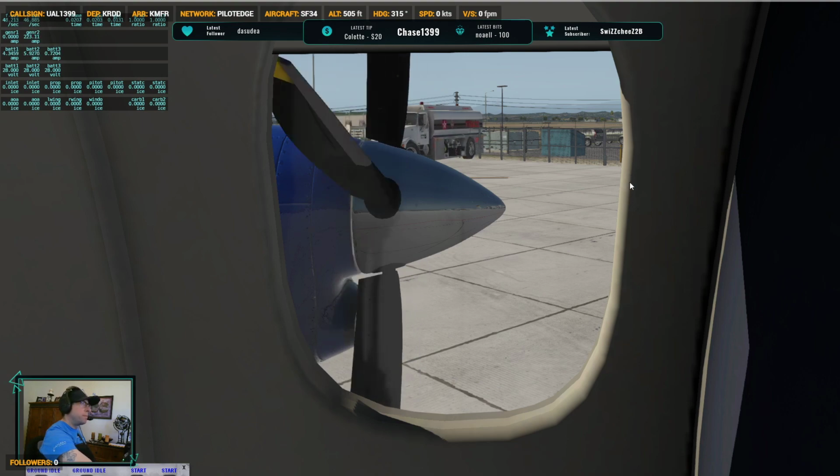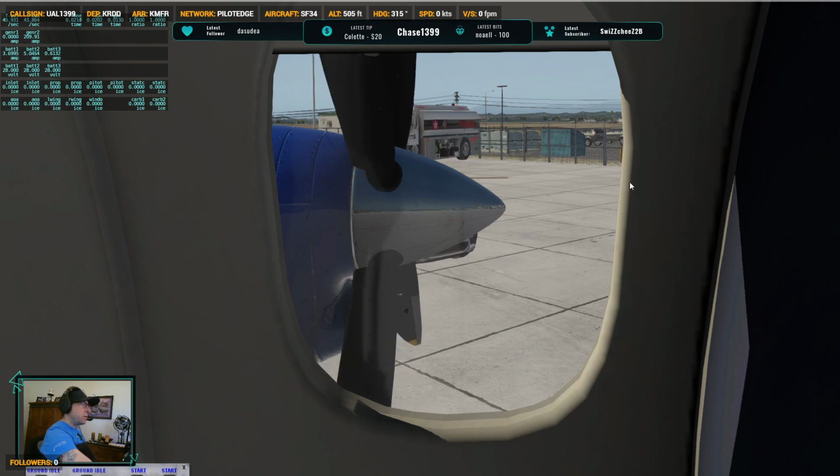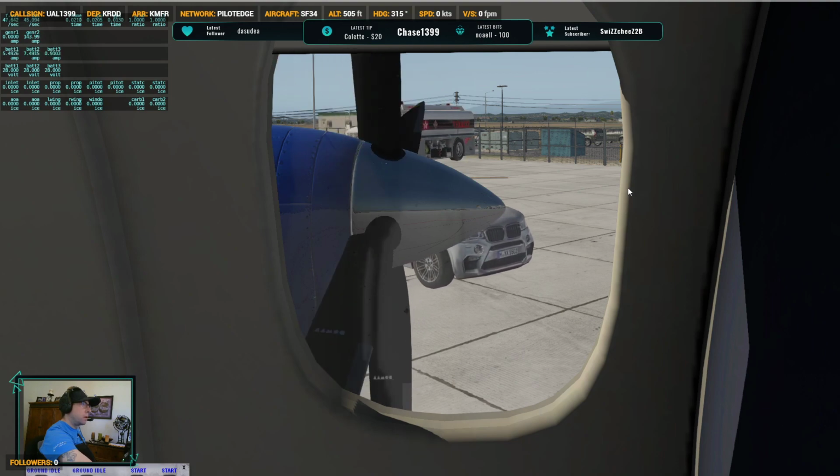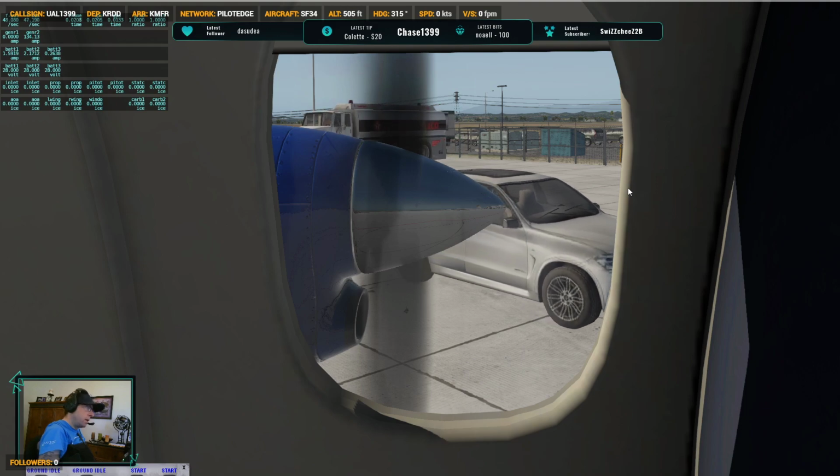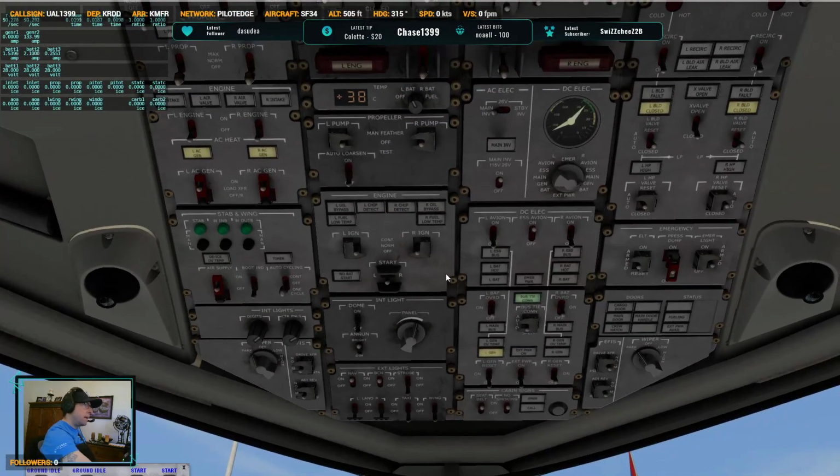It's going to be cool. Medford Orbix True Earth did a lot of work around the Medford area, like brand new ortho scenery. So this would be the first time that I recall. I might have flown in or out of Medford here recently, but I don't remember.